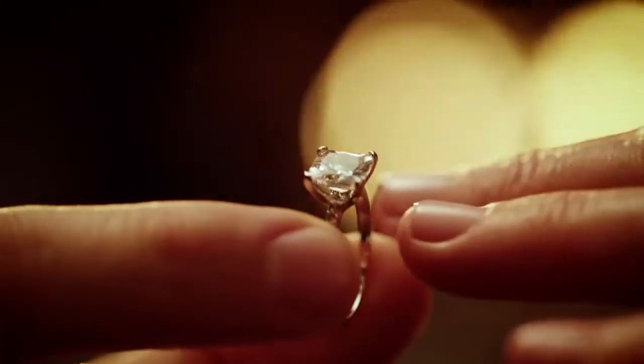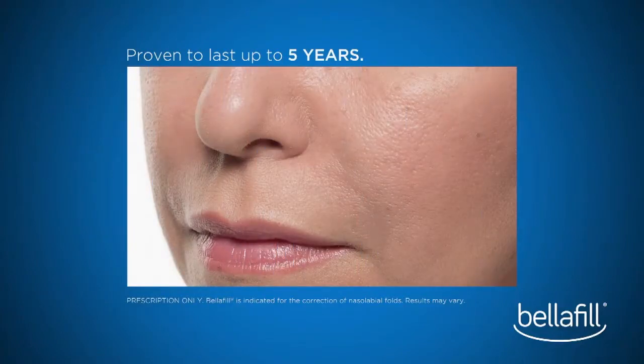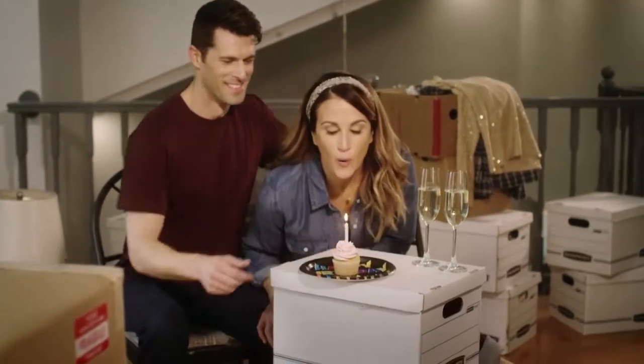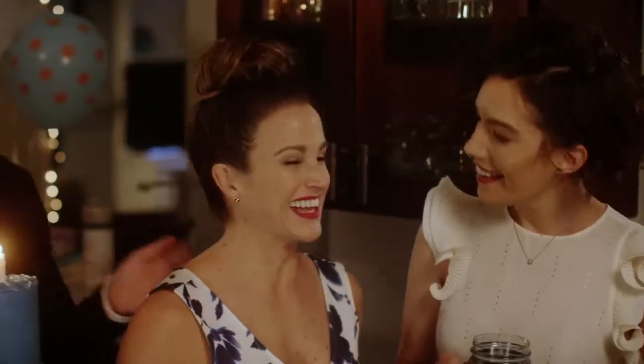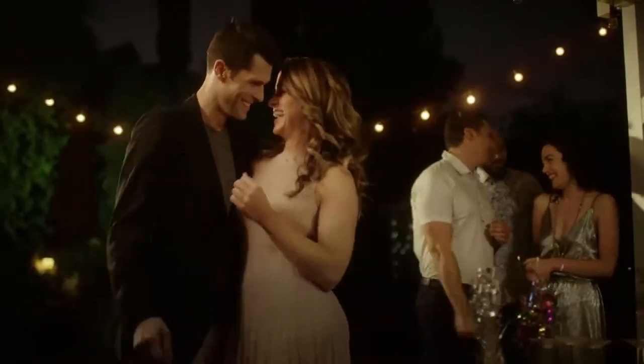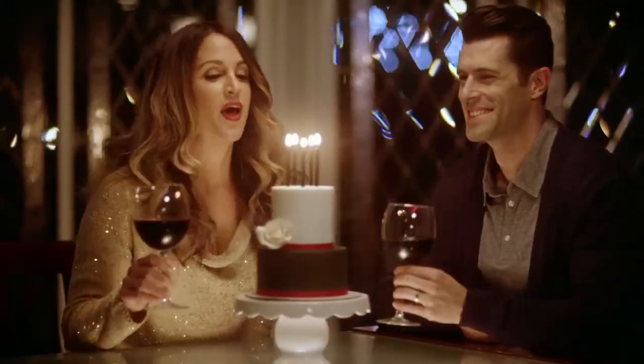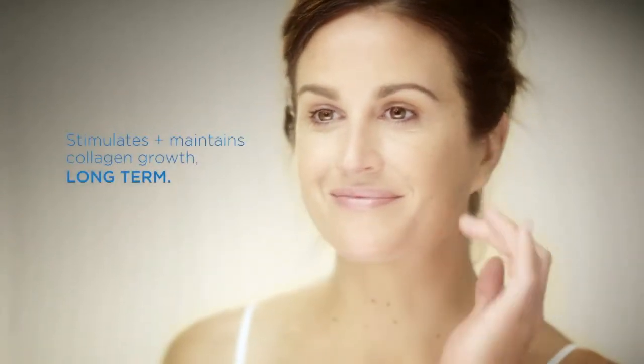A lot can change in 5 years, except those smile lines you treated with Belafil. Because that's about how long Belafil will keep them smooth and filled. 5 years. Now you can always look your best without all those injections, appointments, and costs. Belafil is the only dermal filler that stimulates and maintains collagen growth long term.